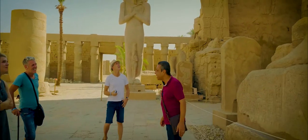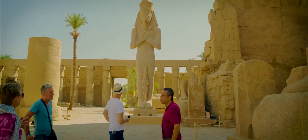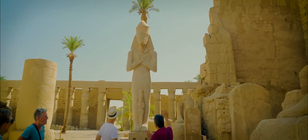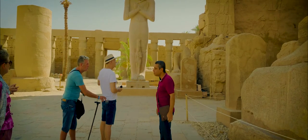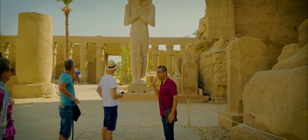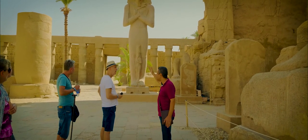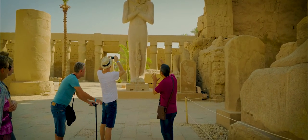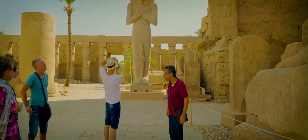Well, ladies and gentlemen, one of the great pharaohs we have in Egypt, we call him Ramses the Great or Ramses the Second. And this is his statue. Believe it or not, this statue is made out of one single piece of granite. The ancient Egyptians had to bring granite all the way from Aswan to Luxor. So you can imagine how heavy it was to bring a huge piece of granite, then carve it to make a statue for King Ramses II like this.